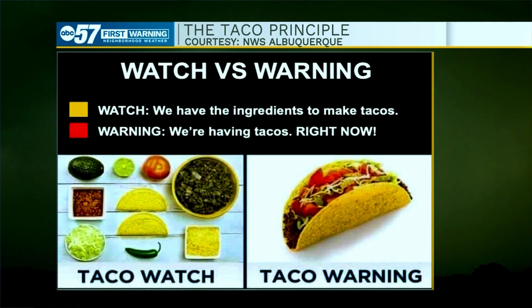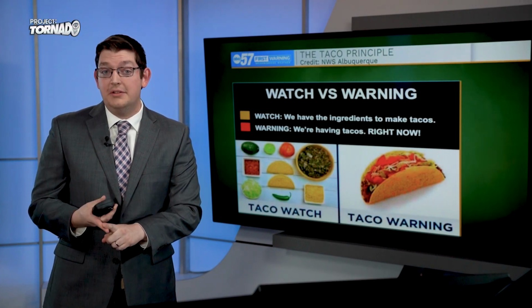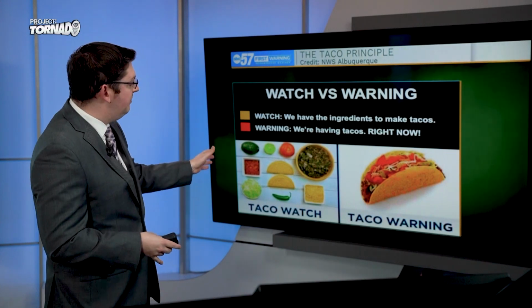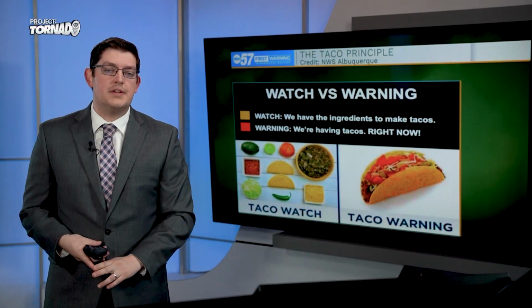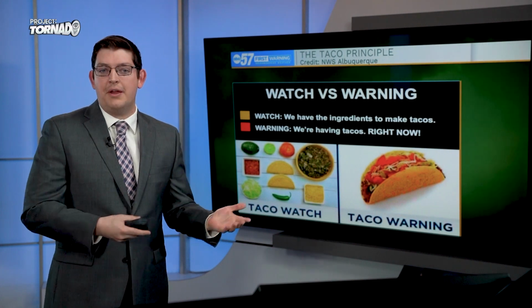On the left, we see our picture with all the ingredients there to make tacos. That's our taco watch. Maybe you have tomatoes, cheese, sour cream, maybe even jalapenos. But the tacos haven't been made just yet. The ingredients are there. Now in a taco warning, we're having tacos right now, and the taco is completely made. And so we can think about this when it comes to severe weather.